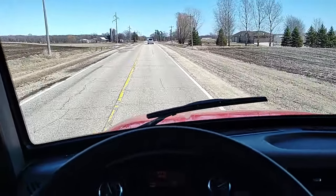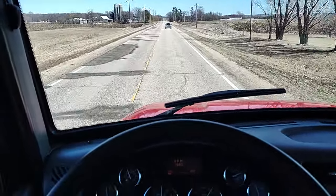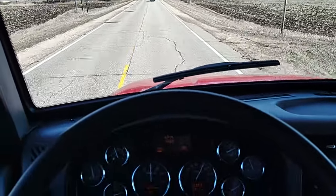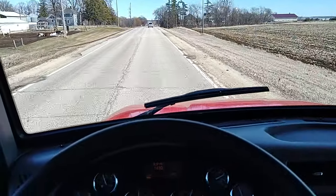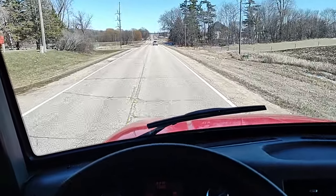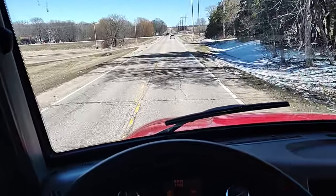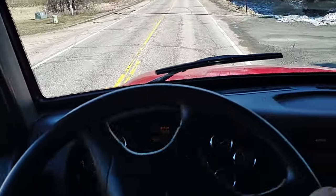We picked this up at auction. We thought it would be a good fit for us, but unfortunately it just does not fit in our shop, and we had to get a smaller truck that will fit in our shop. We never did any recovery with the truck by any means. We're not a towing company. All we do is just sell cars, basically moving cars between our lot and the auction. That's all we do.